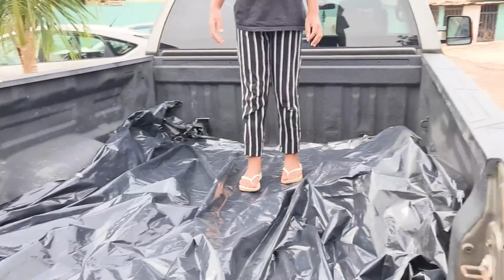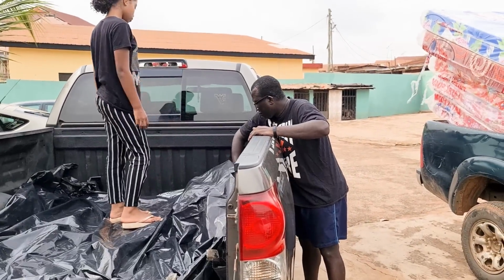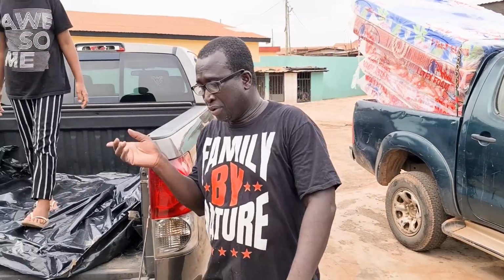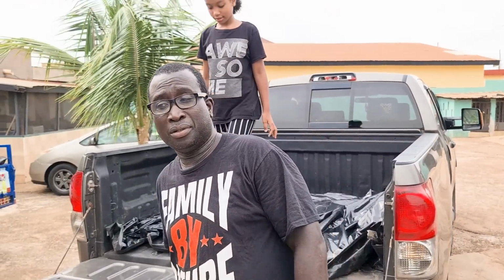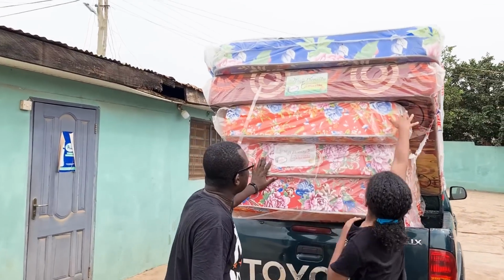Okay, all right. So we got this truck. This is from my brother-in-law. He's based in the US. He's also coming to live in Ghana. What he does is brings cars, he's into cars, selling and stuff, and one of the top mechanics. So the mattresses, we got them today.